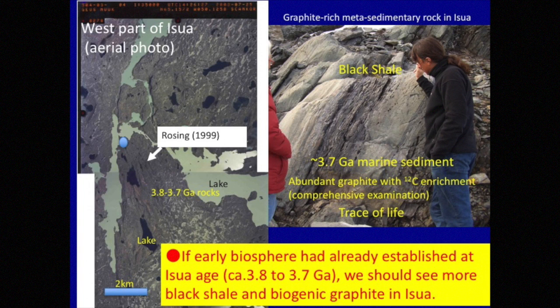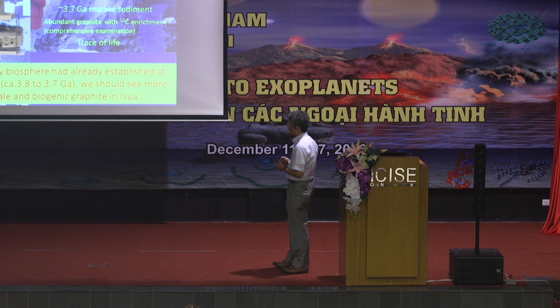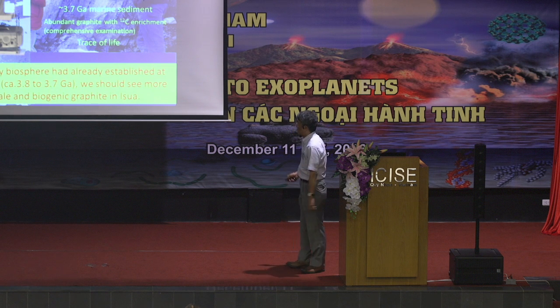And many people accepted his claim. However, there is one problem. If the early biosphere had already been established at Isua age, we should see more black shale, and we should see more biogenic graphite in Isua. However, this was the only location. Therefore, we performed a geological survey around here, at this blue-colored area.